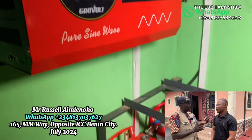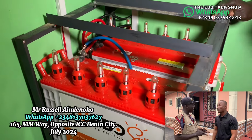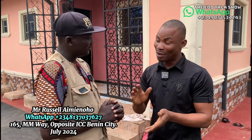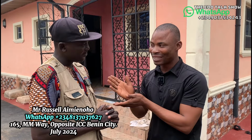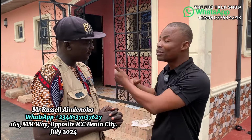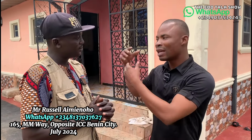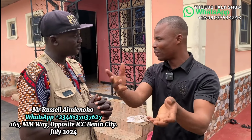So you mean there is a fake product and a better product? My brother, fake products are plenty in the market. They will help you print cartons, they will help you print labels, and they will make it look like an original one. If you don't use them, you will not know the difference between the original one and the fake one. We buy direct from the company, not from people who sell in the market.